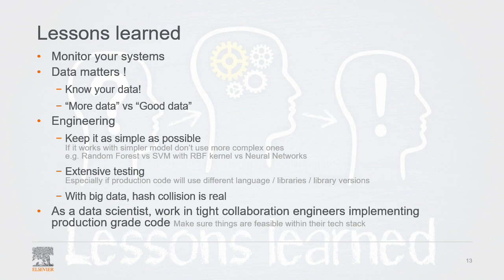Your data does matter. So you need to know your data, that allows you to take shortcuts. And very importantly, more data doesn't matter so much. What matters is good data. For engineering, keep it as simple as possible and make sure you have extensive testing.